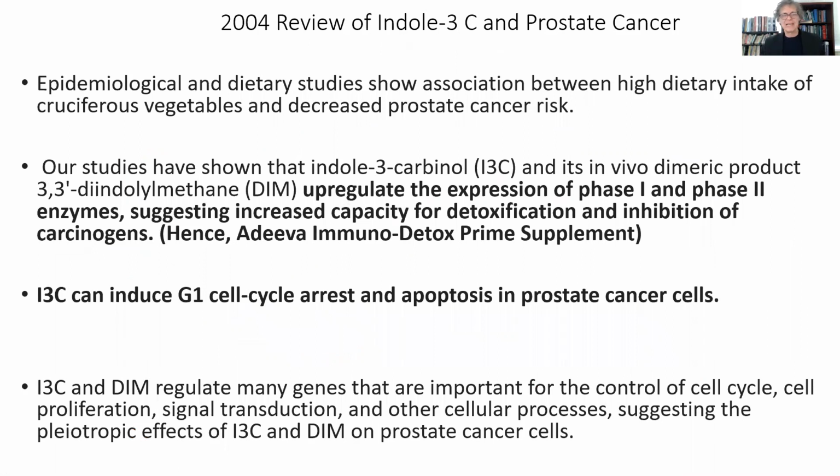All kinds of just incredible studies showing the role of indole-3 carbinol, also improving detoxification to get cancer-causing agents out of the circulation on a regular basis. So I eat cruciferous vegetables, but I also take this product that I made a number of years ago called Adëeva Immunodetox Prime, because it gives me a nice, good dose of indole-3 carbinol every single day, along with milk thistle and astragalus and reishi mushroom extract for both immune and detoxification purposes.